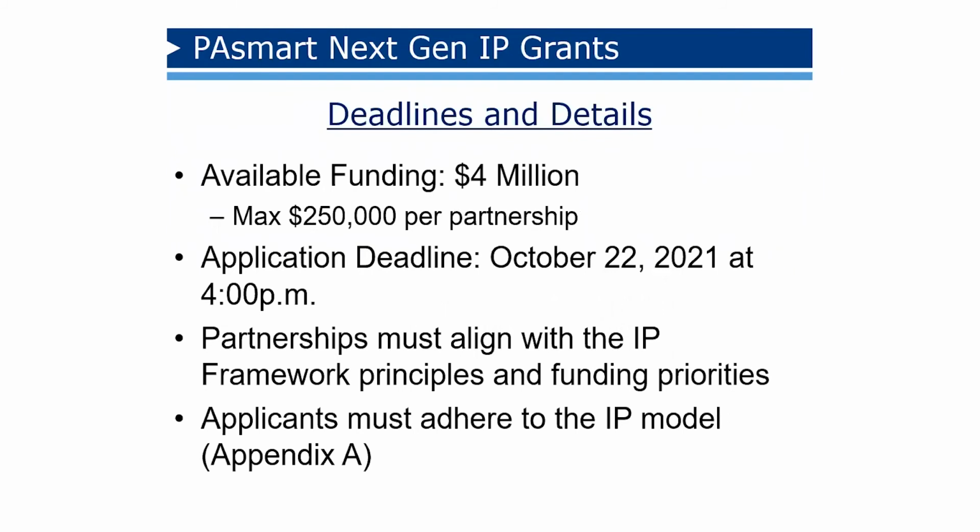So on here we have some key deadlines and details. We have $4 million available for the grant program this year. The maximum award for each partnership is going to be $250,000. I do not believe we put a floor on the funding amounts. So if you want to apply for a smaller amount than $250,000, that is acceptable, but we are capping awards at $250,000 to make sure that we're able to support as many partnerships as possible.